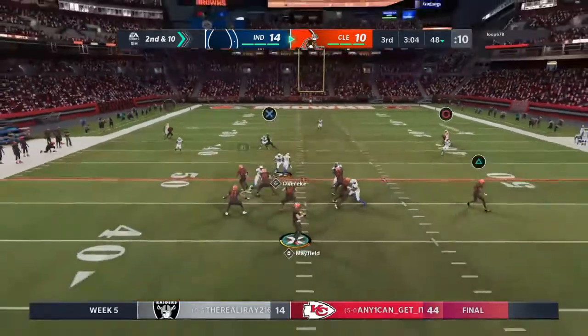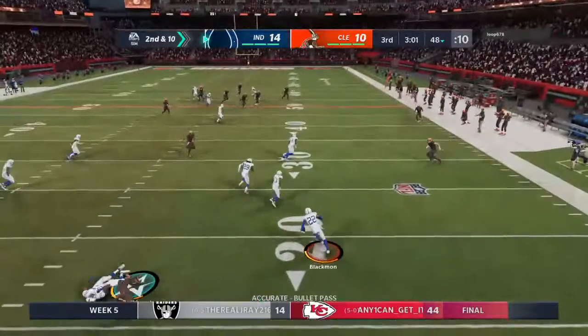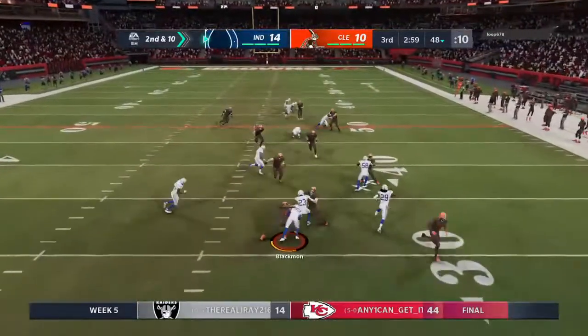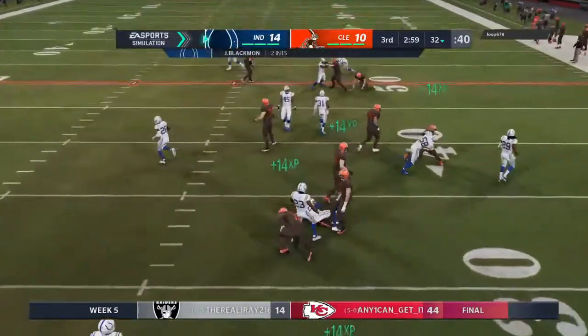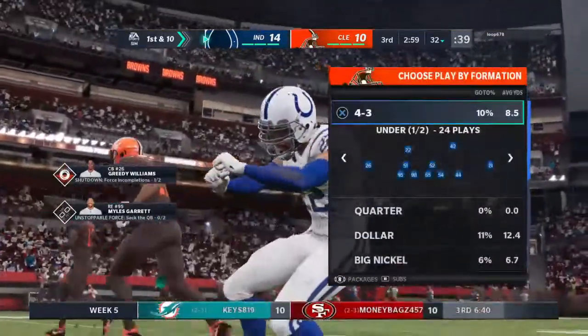Here we go. To throw, Mayfield. He'll let it go deep for Beckham. And his pass is intercepted for the 4th time today. Picked by the rookie Julian Blackmon. And he'll get this back to the 32-yard line.